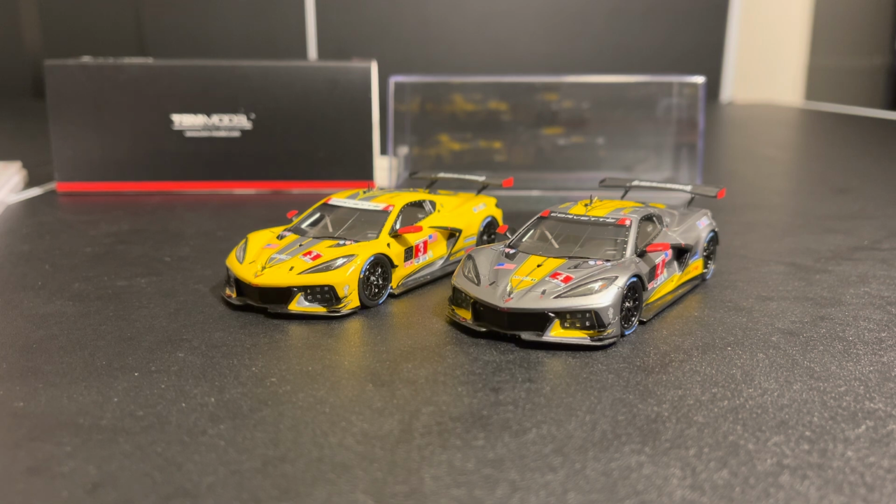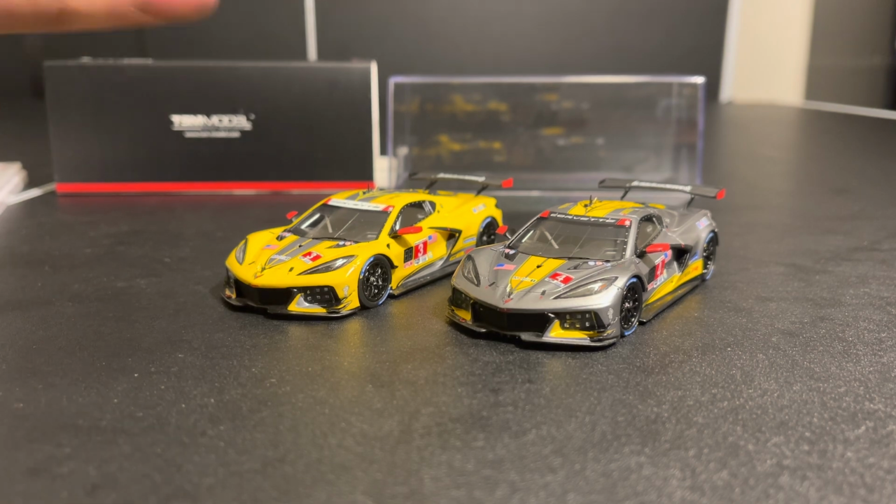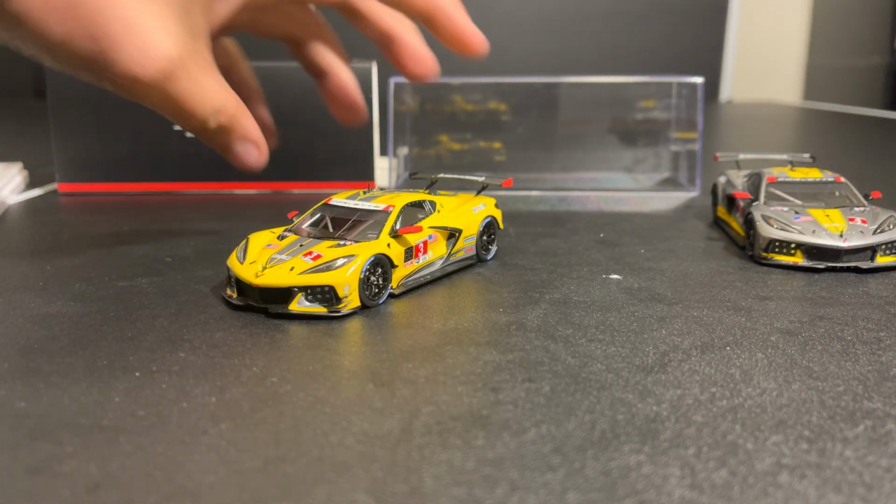However, this isn't the first time that they did it. They actually did it in 2009 with the GT1 version of their competitor, the C6R at the time, where the 3 car would run the yellow and black, and the 4 car would run the black and yellow. So let's go ahead and go over the basics of this car.